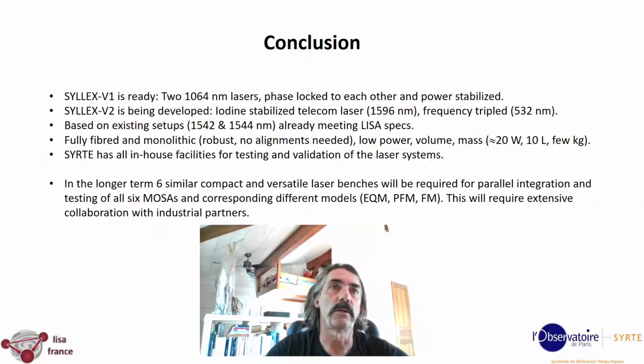So in conclusion, SYLLEX V1 is ready. It consists of two 1064 nanometer lasers, phase locked to each other, power stabilized. They're locked with frequency offsets that you can freely choose, or any frequency modulation, frequency drifts, frequency oscillations, even frequency noise if you want to add it. SYLLEX V2 is currently being developed. It consists of an iodine stabilized telecom laser, frequency tripled, that SYLLEX V1 will be locked to. It's based on existing setups at 1542 and 1544 nanometer, which already meet the LISA specs, so we're quite optimistic of meeting the specs for the SYLLEX V2.